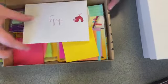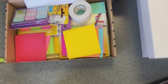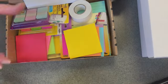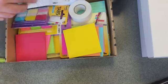Look at this. It's full of Post-it notes, you guys. It's like she knows my love language or something. You guys know I'm always telling you that Post-it notes are just the way to go. I use them to put measurements on the backs of my cards. On the back of every card that I make, there's a Post-it note with all the supplies and measurements.